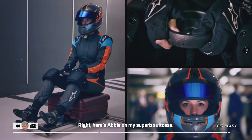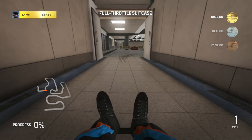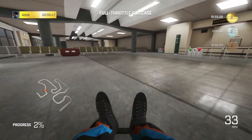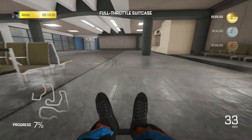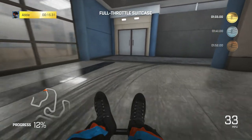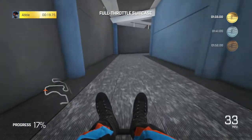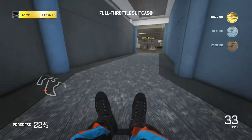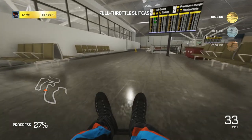Right, here's Abby on my superb suitcase. Oh my god, that looks hilarious. Okay, that was a very slow start. And let's do this. Let's see if this thing can hit 28 miles per hour, but on my side it says 33, which is a little bit suspicious. Well, let's see if Abby can also do it at the same time. With her little feet just jingling around.